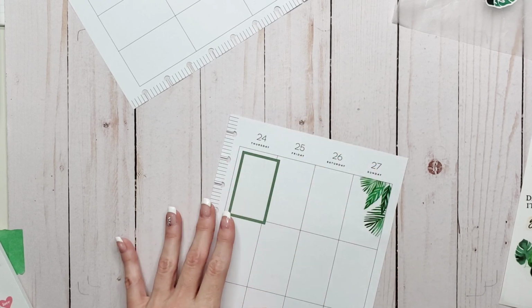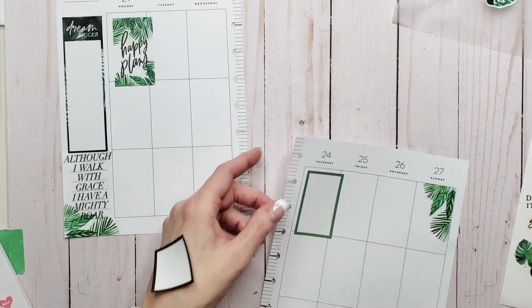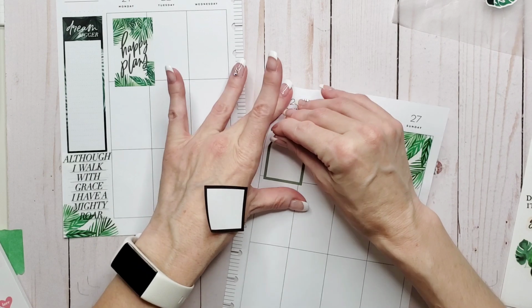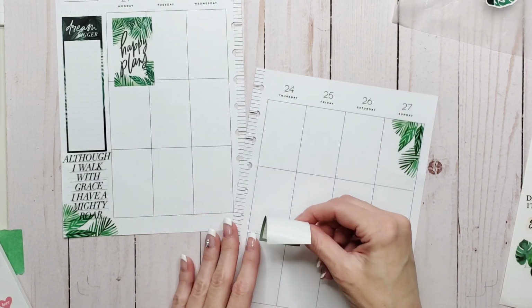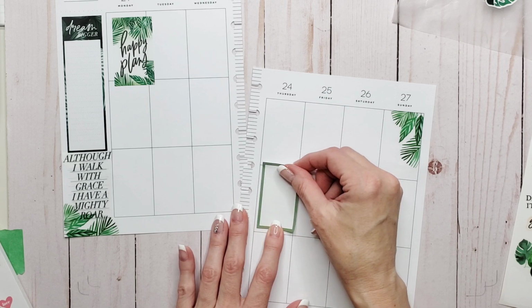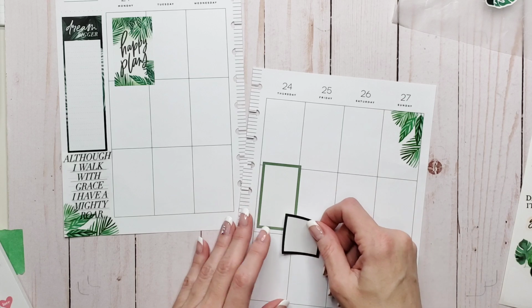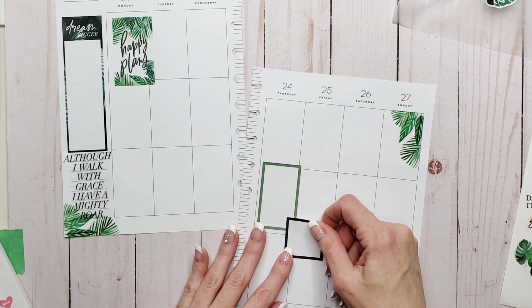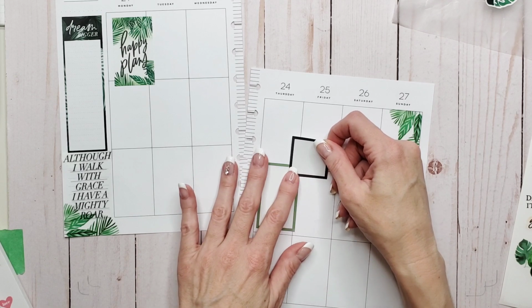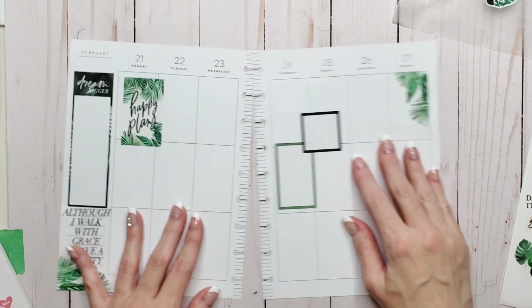Okay, that. Oh, I just realized what I did. Oh, I don't like that. I don't like everything to be super matchy-matchy. So maybe we're going to come here and do that, and then we'll come up like that, and we'll come up like that. I don't normally stack them this way. Let's try this. See if I can get it straight.